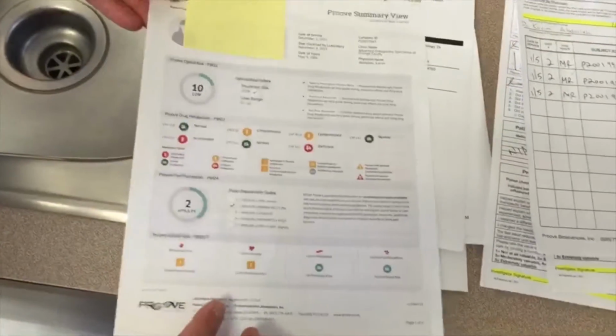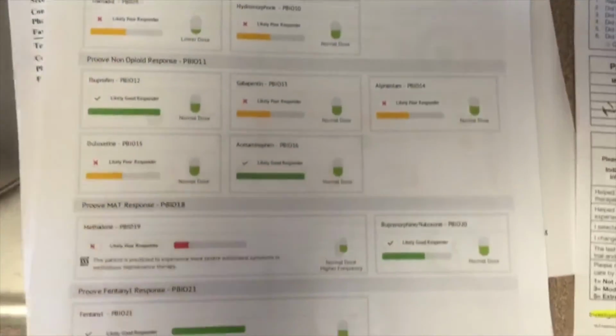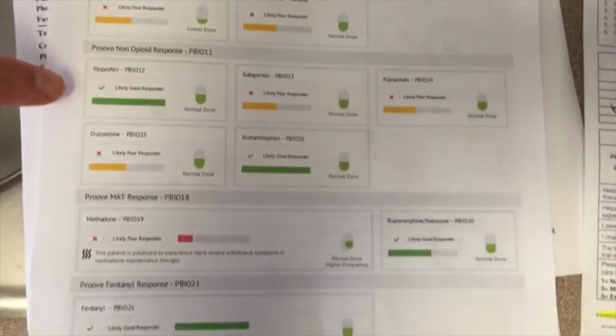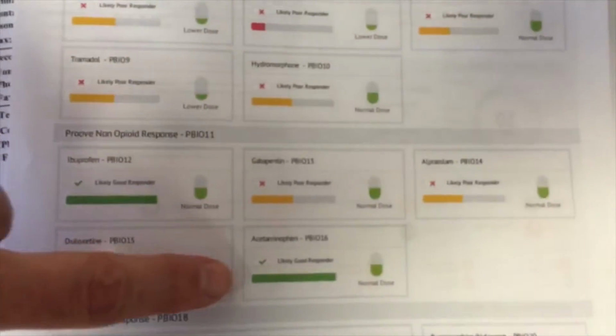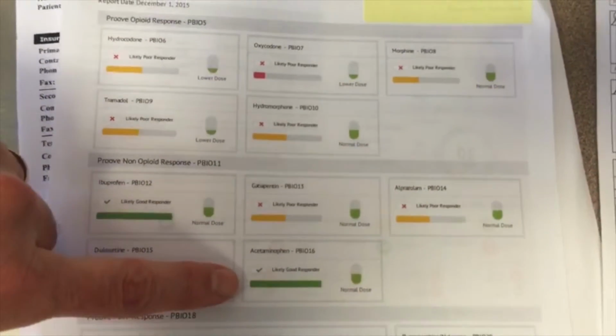And on the other side, which is more important, you will see results of what kind of medications work best for them. In the case of this patient, ibuprofen and acetaminophen seem to work really well because they have a full green bar on those.